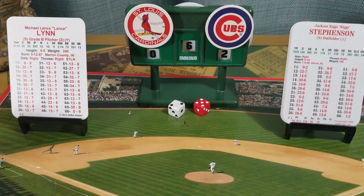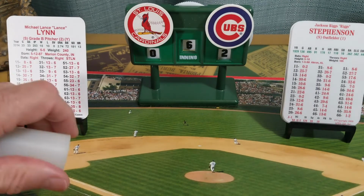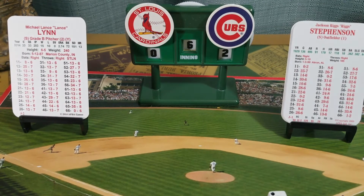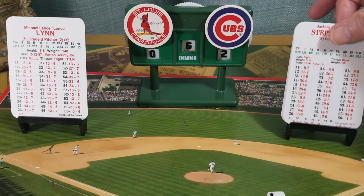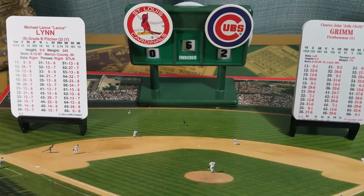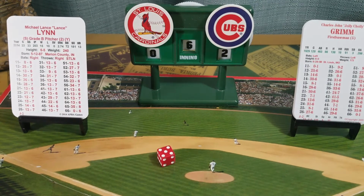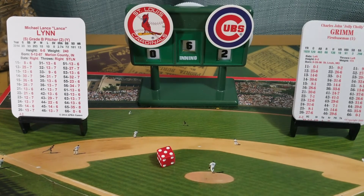Riggs Stevenson is the batter. 362 hitter in 1929. Ground out to third base also. And 2 down to Charlie Grimm. 55 is a fly out to center field. So 3 quick outs. We go to the top of the 7.